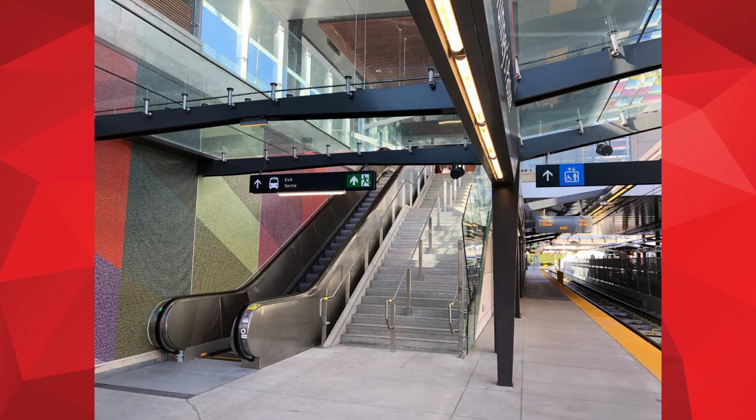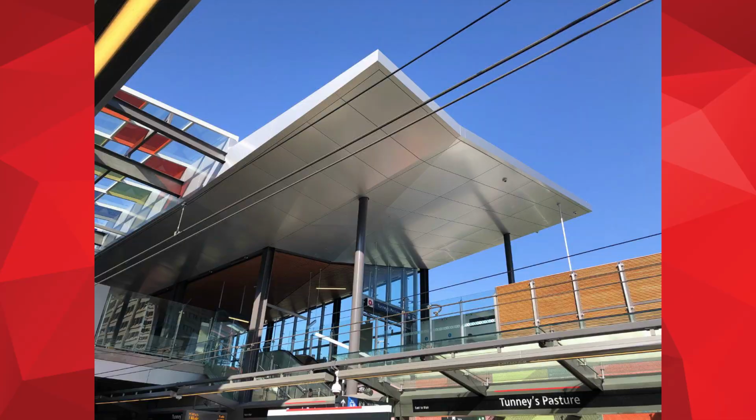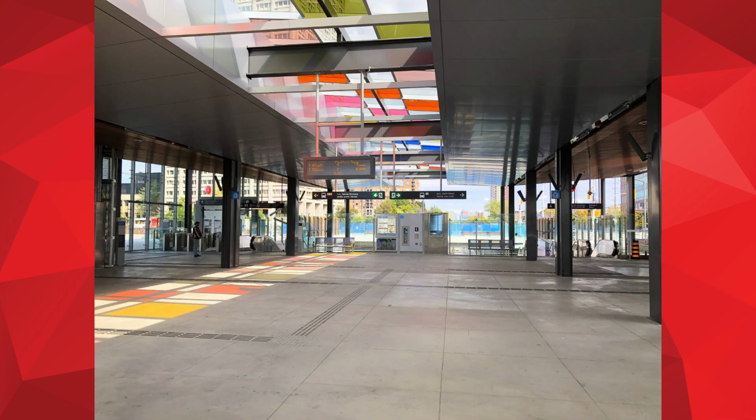Good vertical circulation. It actually has escalators coming up from the platform level on one end of the platforms. And there's going to be station retail, which is really nice, so that'll create a nice ambience. The artwork is the ceiling, multicolored mosaic glass paneling, so it casts a nice colorful effect onto the floor of the concourse that changes and evolves as the day progresses. So that's really interesting to see.